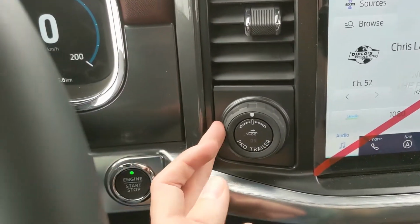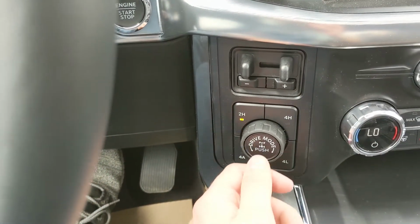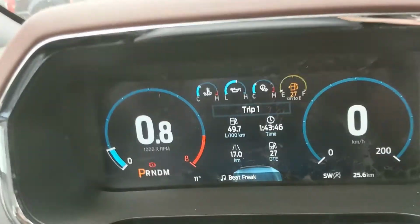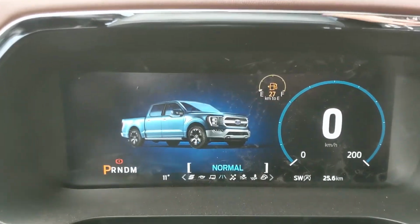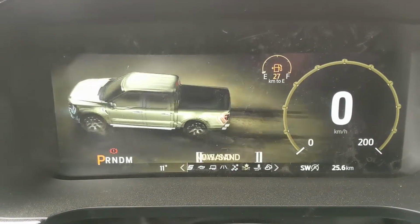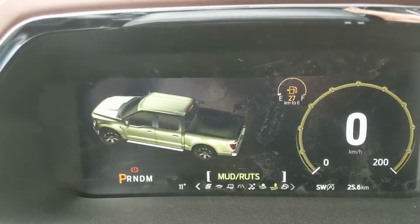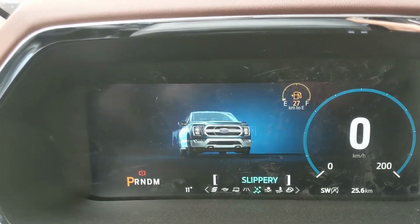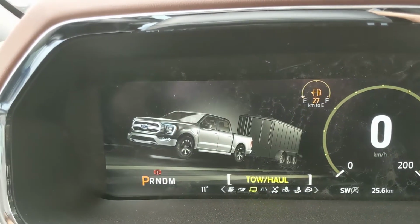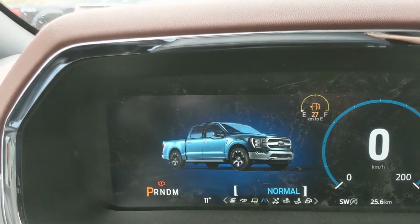To the left of that you have your Pro Trailer Backup controller, trailer brake controller, 4x4 controls with 4 auto and a locking rear differential, and your drive mode selector. It's going to yell at us about low fuel. So you've got slippery, deep snow sand, mud ruts, and rock crawl mode, which is somewhat unique to higher trim levels or certain trim levels. You have tow haul mode, eco mode, and sport mode, so you can customize your driving experience quite a bit there.